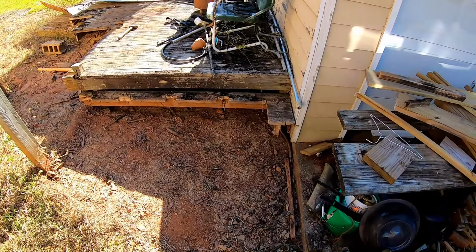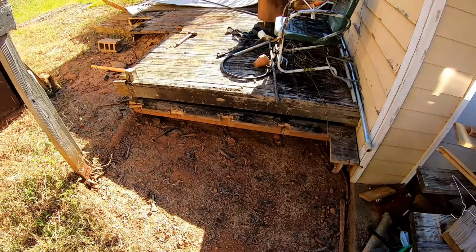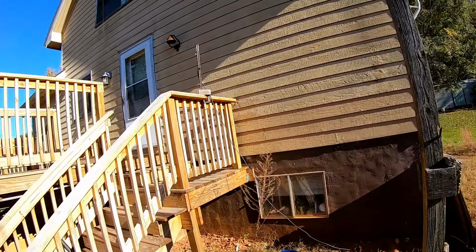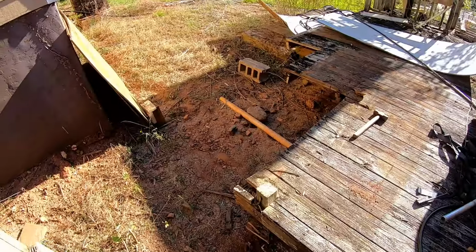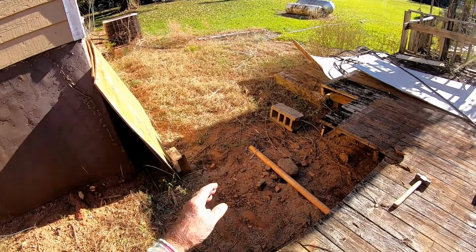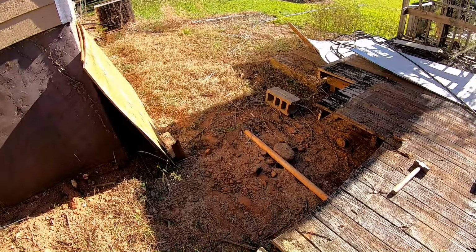But you can see I've made a little progress. I'll get all this junk piled up here in front of the garage going too. Sometime later in the fall, we'll build an awning over that back door. At least we can walk through here now without going on the deck.